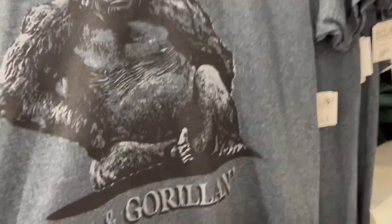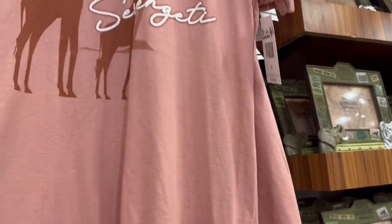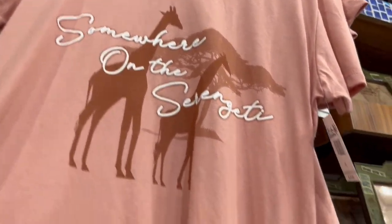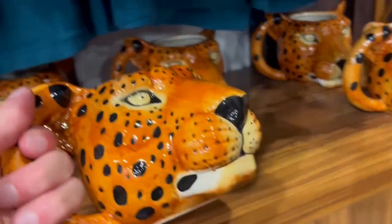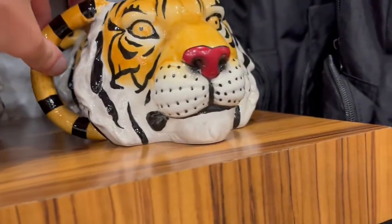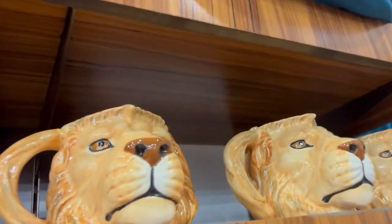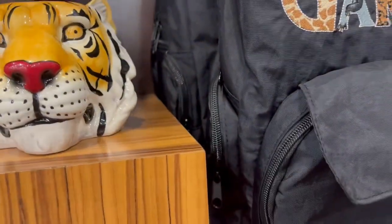Just chillin' and grillin'. Yeah. And of course up here. Someone on the Serengeti. Shirts, but I really like these cheetah mugs. Got the tiger heads, tiger coffee mugs. And the line up there. And what are these going for? They're going for pretty. Oh, 15. Not as bad as I thought.